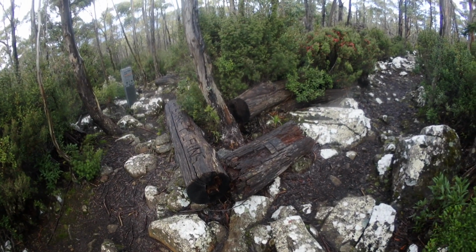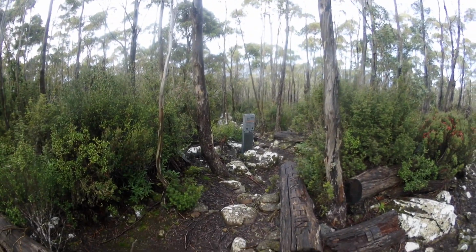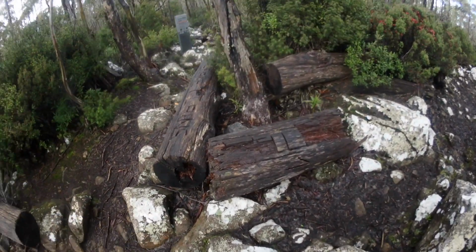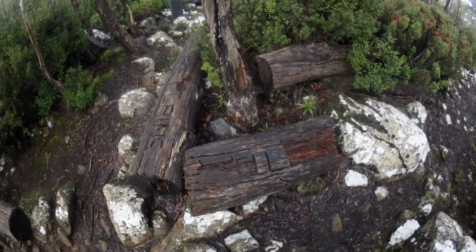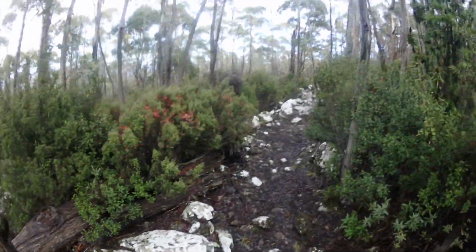So I've been going just over half an hour and I've come to this junction here. That track goes down to the Snake Plains, as you can see. This log here used to say Well Falls, but it's sort of been broken a bit, but it's still obvious enough. You don't go towards Snake Plains.